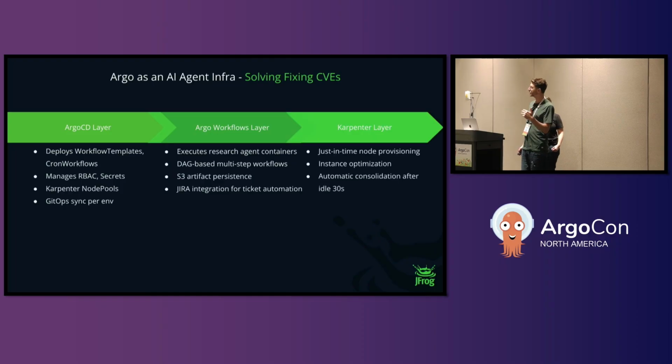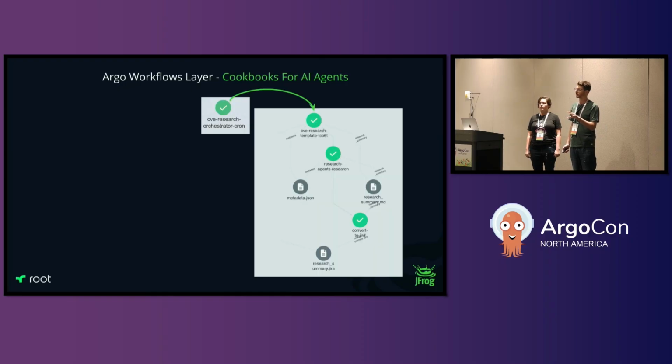And then finally, we have the Karpenter layer. This allows us just-in-time node provisioning, instance optimization, and consolidation. So these are the three layers. Let's dive in a second into Argo's workflow layer to understand a little bit more what that looks like.